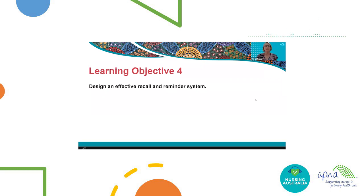I'm having a look at the recall and reminder system that we will need for our COVID vaccines. So the first step really is to make sure that we have a really systematic team approach to it all, because no one person can probably do it alone. And that systematic team approach should always start with having a look at what our team looks like and designating roles as to which part of the recall and reminder system people will be responsible for.